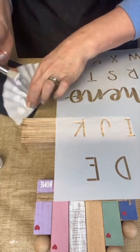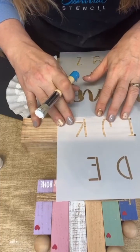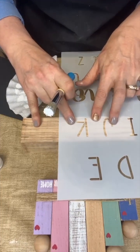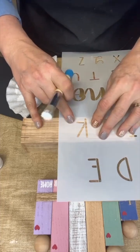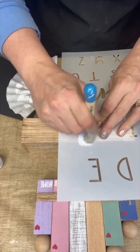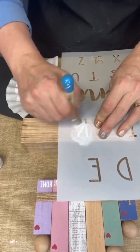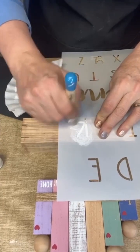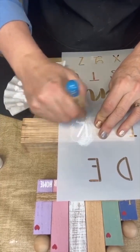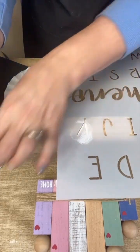But let's see here, let me get all my stuff. Okay, so I'm positioning this in what I feel like is the middle. If you wanna measure, you can measure. And I'm gonna do the K first. That's my middle letter. So you wanna find the middle, and then you wanna work out for your spacing. Unless you're working on something and you're able to cut the ends off, which I could also do with this. And see, I moved my stencil. This is why you wanna tape stuff.